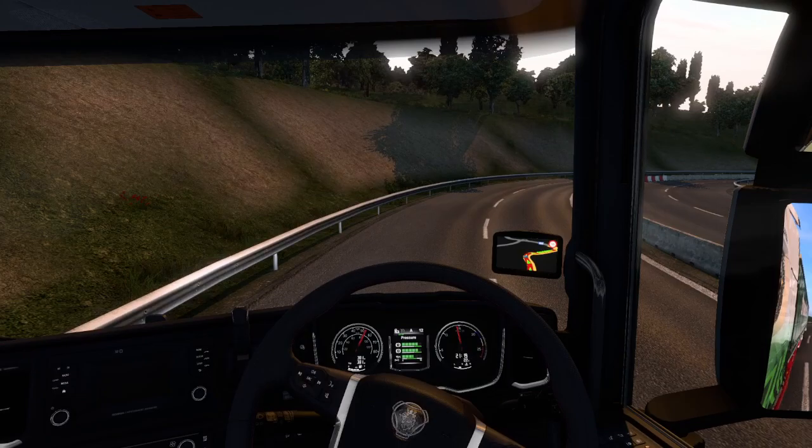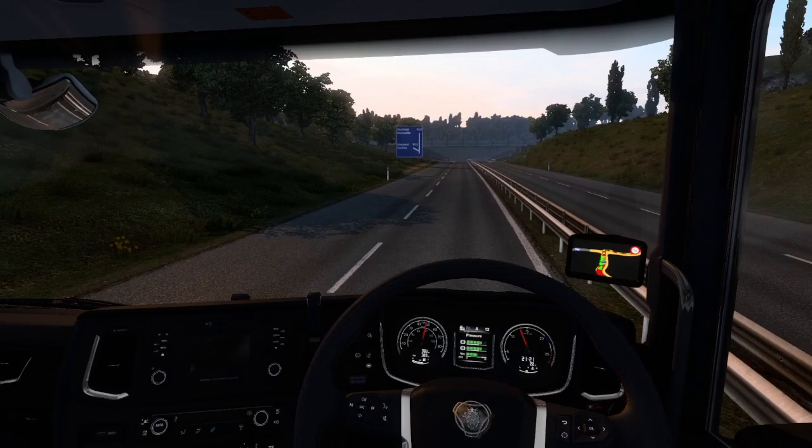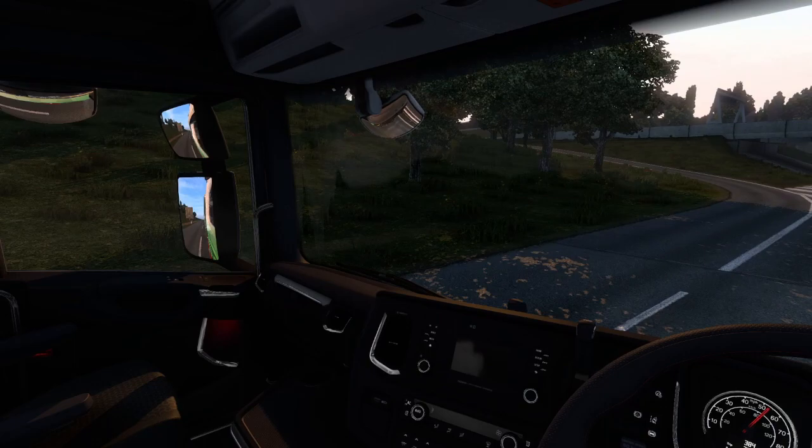Oh my god, do not crash. Yeah, I'm not good near that barrier. I need to be on this side of the road to actually see what I'm doing. Oh. I'm not good if I... Yeah.